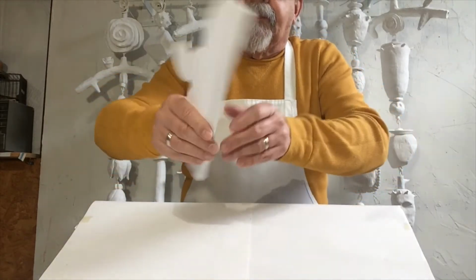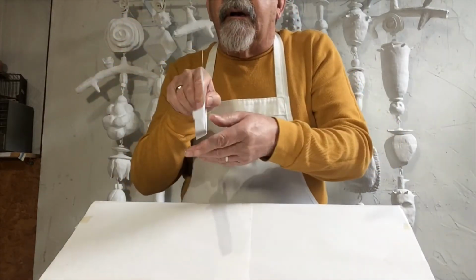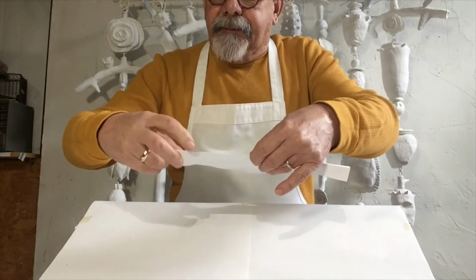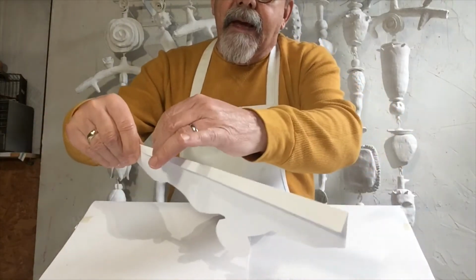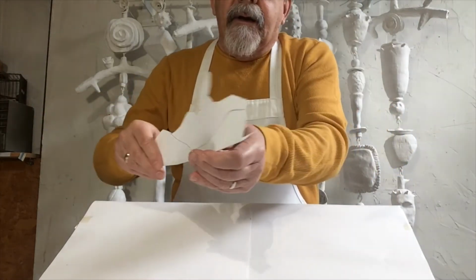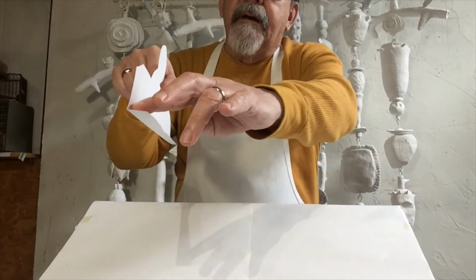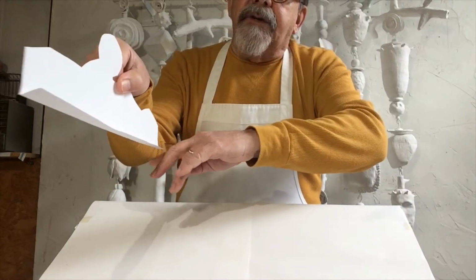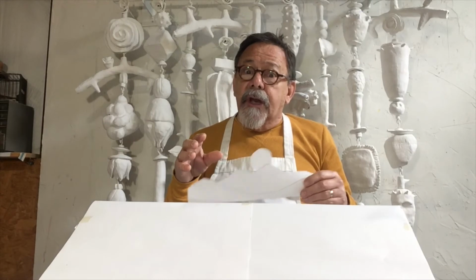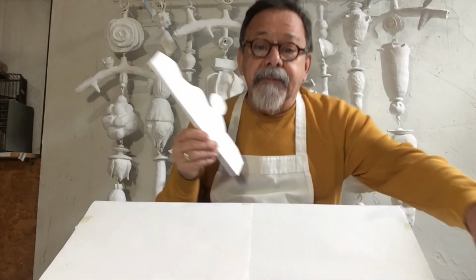Okay. Got that? See what I've done? I fold the paper backwards. Make that crease really, really good. I've made a little bitty ledge right here of paper. And this is so important because everything that you cut out has to have this little ledge, or what I call a tab, okay?